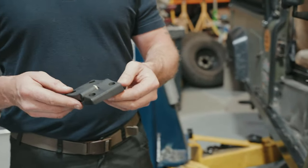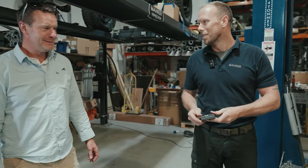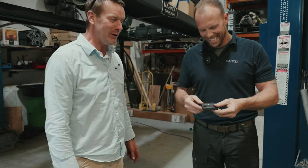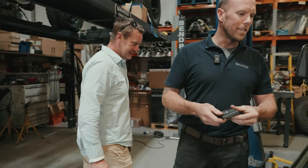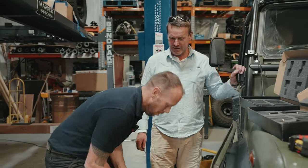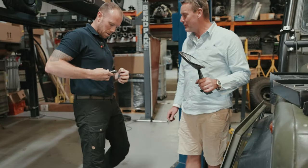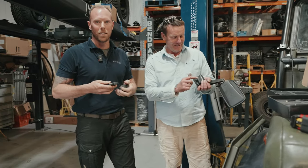So here I am, fitting this hinge because I left it to Rob and he hasn't done it yet. How long have you been at it, Rob? Three minutes. You only gave me the box five minutes ago. Right. They are very nice, very sexy hinges. And if Dave can hold them, don't break my hinges. It's a good job they aren't anodized because they've just tested it.